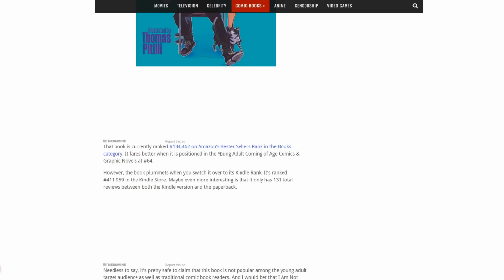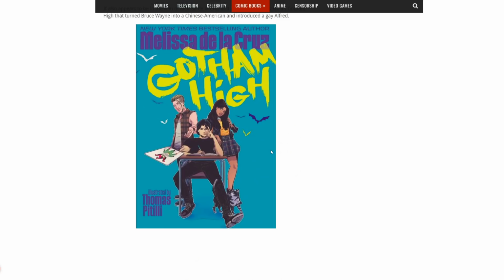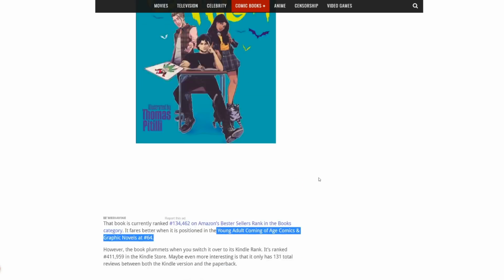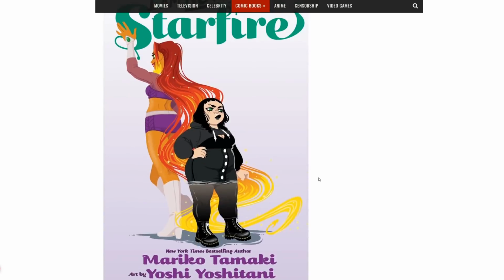I'm curious about this category here, though. Is that a big moneymaker? Is there much competition in the young adult coming of age comics? Because that is what this is positioned for. So maybe that's where they see it as a success. I don't know much about that market. I just know this isn't going to save comic books. This isn't what people want. I don't think traditional readers want this, for sure. They don't want this. And I don't think this is going to bring new readers in.